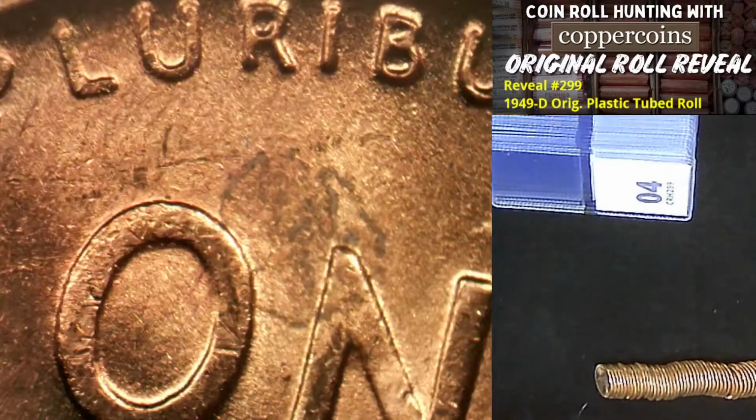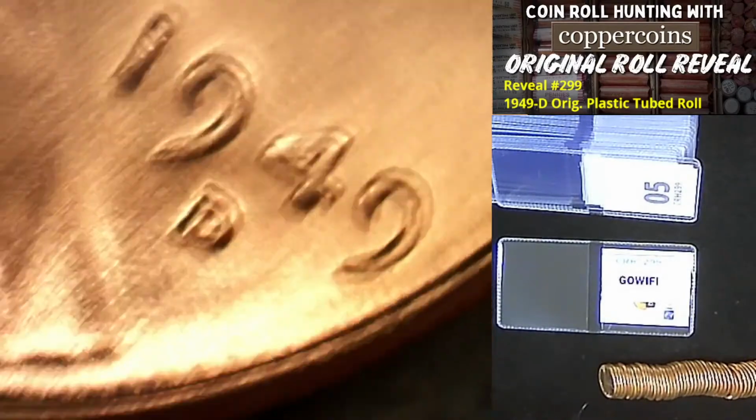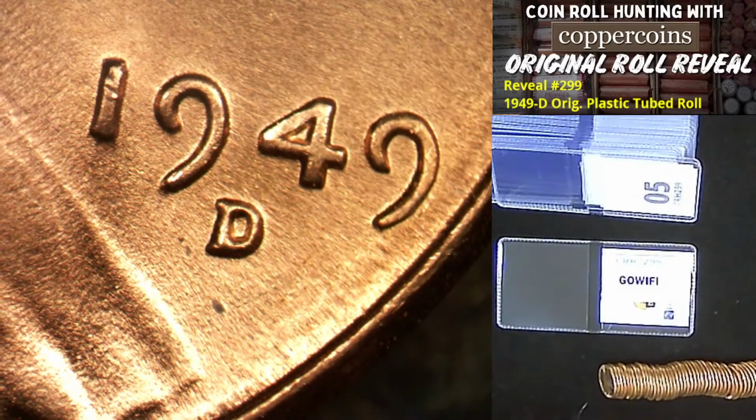Alright, Randy gets a normal 1949D, but this is a pretty nice 1949D. It has a few minor spots on the reverse, but the obverse is very nice. Alright, coin number 4 now. Coin number 4 goes to Go Wi-Fi. Yeah, looks like another normal 1949D.